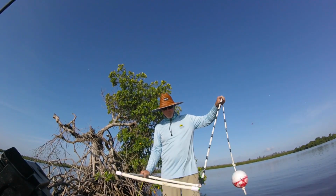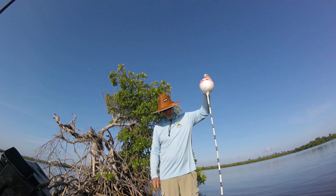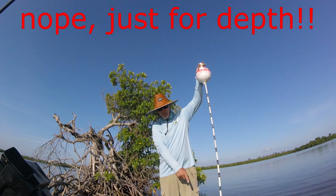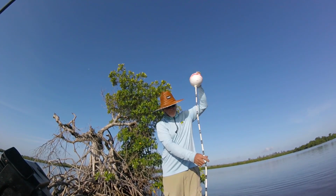Now this right here floats to the top, and this has measurements on it. So now you can see the water quality. You can read the very last one. You've got visible, you got very clear water.